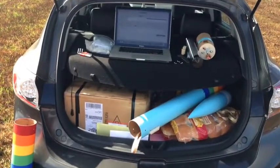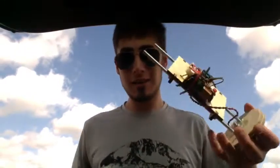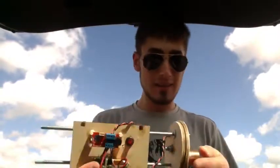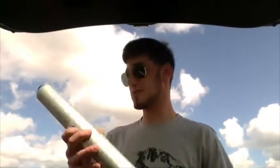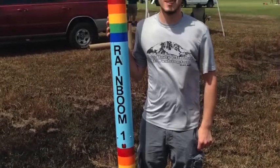Setup takes a good amount of time. Just like with real space rockets, there's a whole checklist that I have to go through before I can fly. This includes assembling the K740 Sea-Star rocket motor that I'll be flying on, and setting up the ejection charges to deploy my parachutes. Inside the electronics bay will go my flight computer, the battery pack, and of course, our Rainbow Dash stand-in. At long last, the Rainboom 1 is ready for launch.